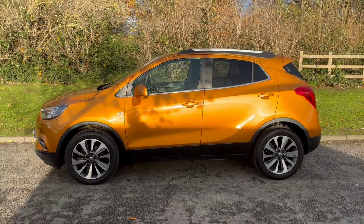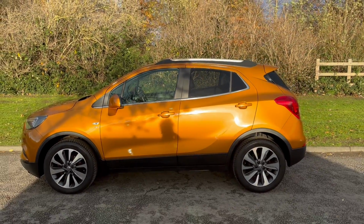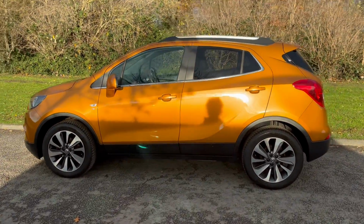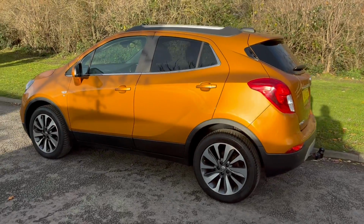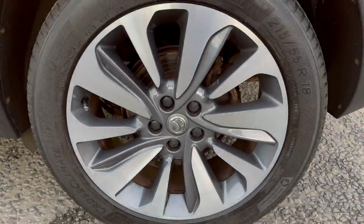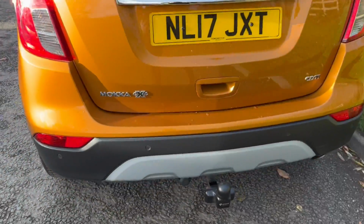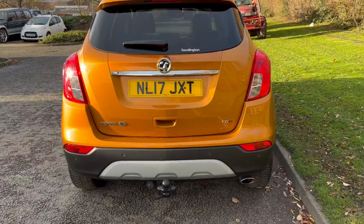CDTi Elite 4-wheel drive. Finished in this really stunning sort of orangey flame metallic. It's a lovely car, great spec. Comes with diamond cut alloy wheels, front and rear parking sensors.